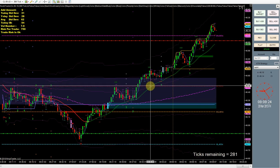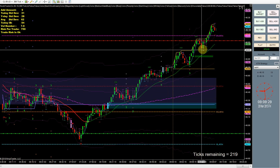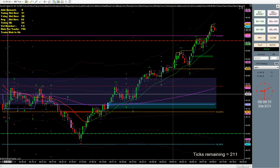And look at our trailing stops. Did an actual great job here of keeping us in this trade. Let me see what else is going on in the room.